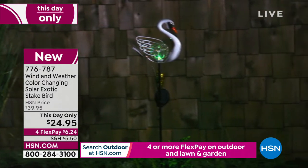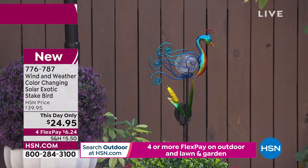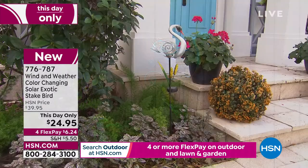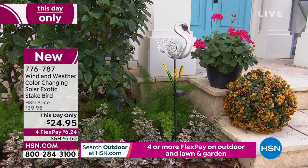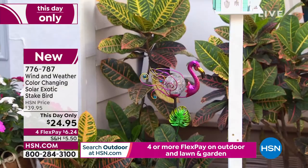The one to the left of me over here, I don't know if that's part of this. I don't think it is. It's this one over here. So let me show you the flamingo. What you've got here is this beautiful little flamingo, solar panel underneath, right? And then it has a crackle glass ball on top, which lights up at night. These things are so amazing. Gorgeous during the day, sparkly show at night.